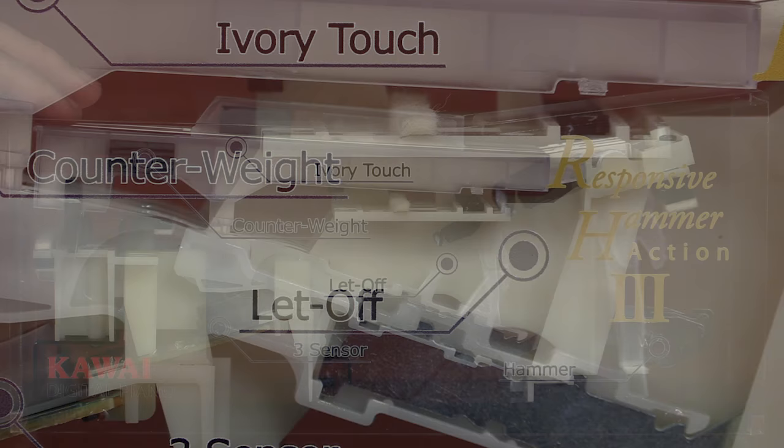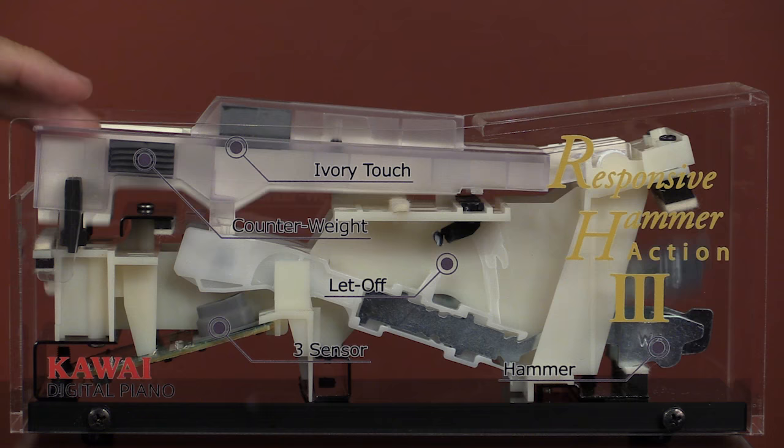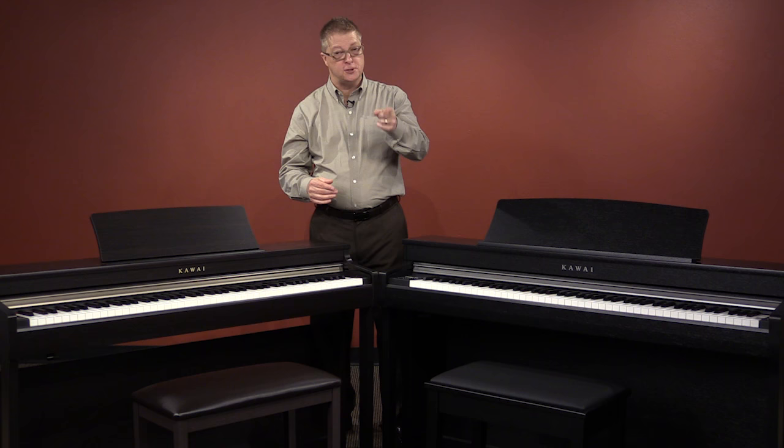This action's hammers are progressively weighted, meaning it replicates the difference between the key's weight sensed as you play from the lowest to highest point in an acoustic piano. This action features counterweights in the keys, as well as triple sensor key detection. This results in a very balanced and responsive touch for you, the player.